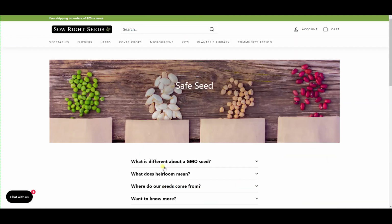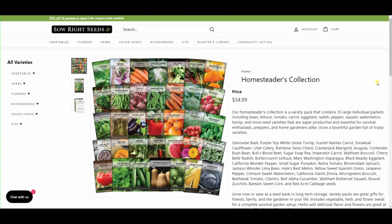Now, all their seeds are high quality, non-GMO heirloom seeds. So, fantastic. And now, if you click up here on the search box and type in Homesteaders collection, it'll bring you to this page right here. These are the seeds I got.